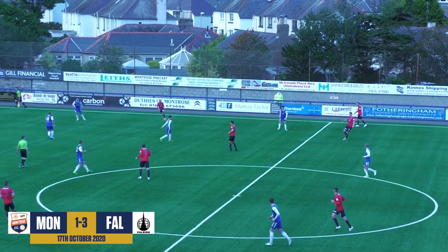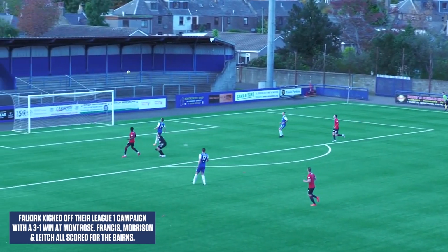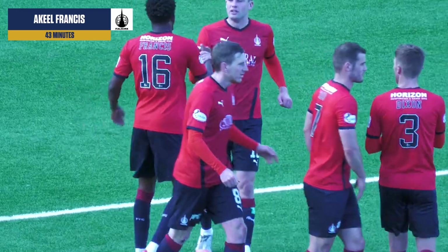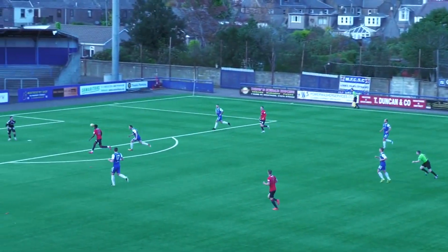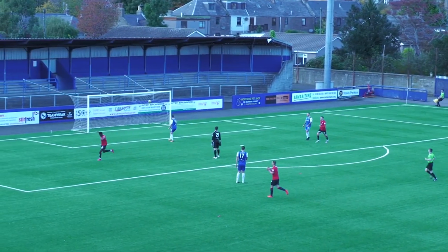Two arms on him. Oh, nice. Long. Must be for Francis. Chips the keeper. And yes! It's the opening goal of the season. Comes right on the half-time whistle. And Akil Francis with the cute chip. Sends it over Aaron Lennox. And Falkirk take the lead.